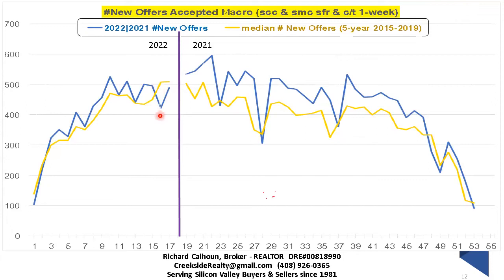Here's the number of new offers that are accepted in the past week compared to the normal. So you can see we dropped down for Easter. Then we went up for the week after Easter, which is exactly what you expect. You're slightly below the 5-year median, but I would probably call that right at the 5-year median. And that's basically what we've been doing this year.